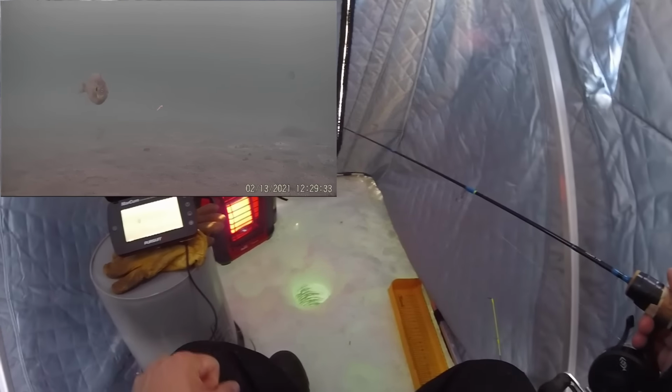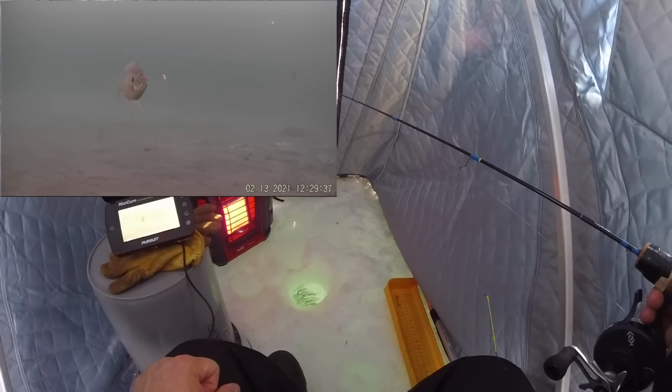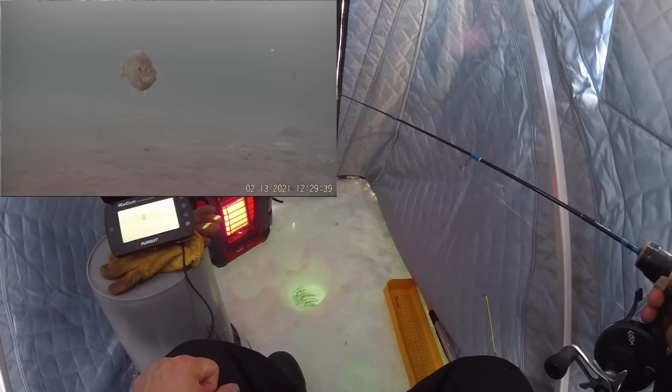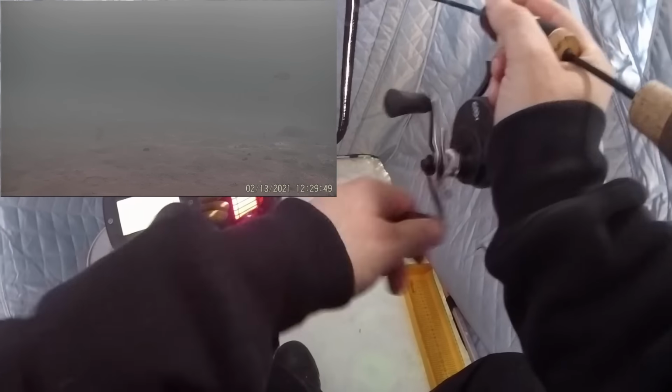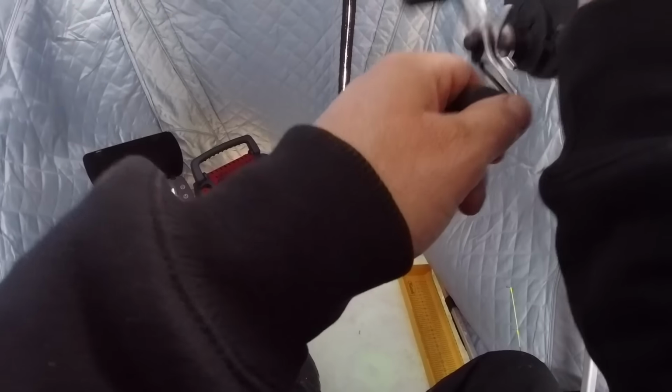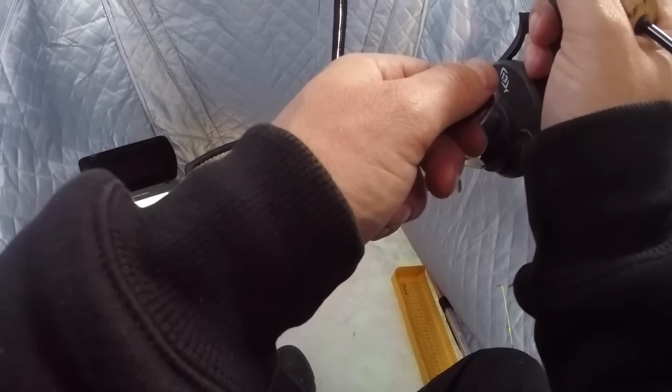Oh, come on. Come on, it's a big fish. Got a big bluegill, you guys. This thing looked like a freaking tank. Oh, big female. Big old hen. Come in and just suck that bait in. This looked like a freaking tank, like a 10 inch is what it looked like.